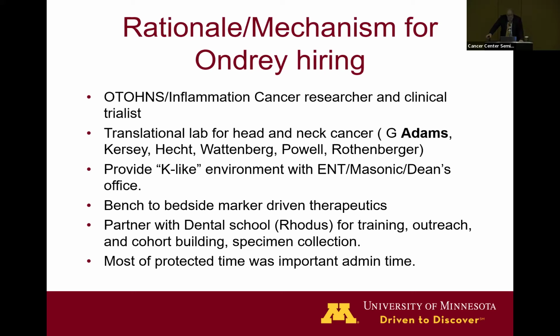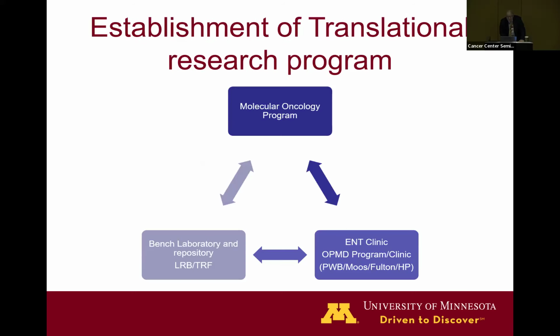And I basically tried to do an oral medicine fellowship because ENT people don't do a lot of oral medicine, so we co-attended clinic for a couple of years so that I would get more experience in oral lesions. And then we do bench to bedside driven work. And then the protected time was a real important aspect of this.